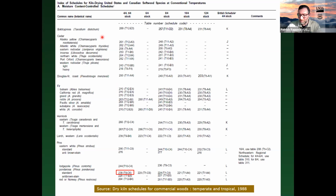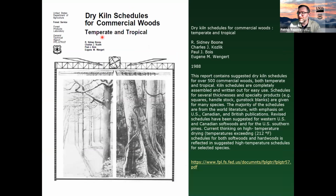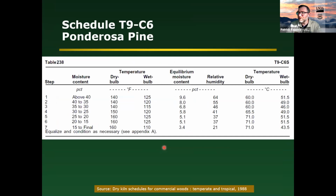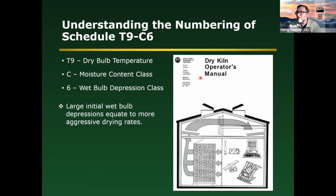This particular book has different recommended drying schedules for these particular species, and also some other categories. But let's stick with the T9-C6 schedule for right now. The numbers in the schedule refer to very particular values created by the Forest Products Laboratory. The T9 is the initial dry bulb temperature, C is the moisture content class, and the number 6 is the wet bulb depression class.